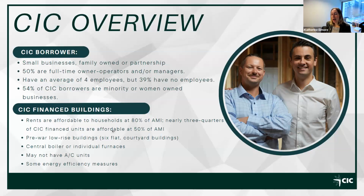As Grant said, the cooling center is required, but may not be required for every unit in the building. I also want to say that some buildings that we see have done some energy efficiency. There's a lot of great low-hanging fruit that you can implement, but it takes another step forward to make those more impactful energy efficiency measures.